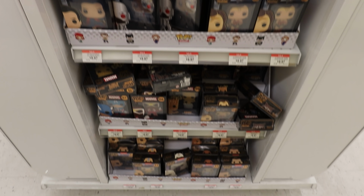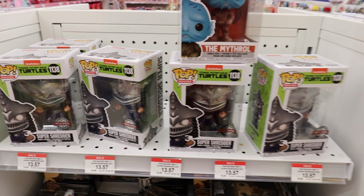And then the last side here, it's a lot more of the pins, and then these up at the top here, which I showed off earlier, so nothing too crazy going on here.